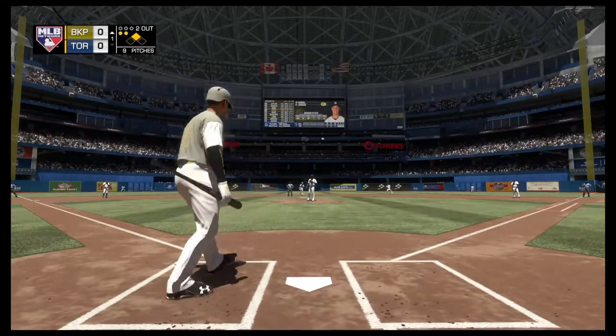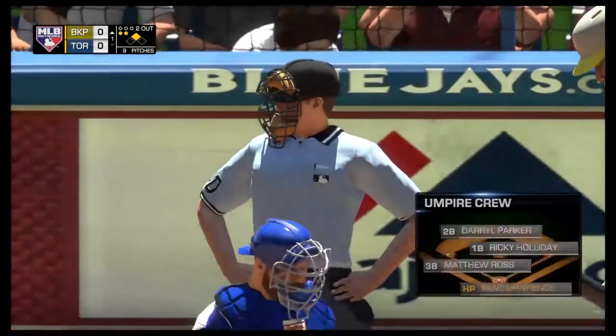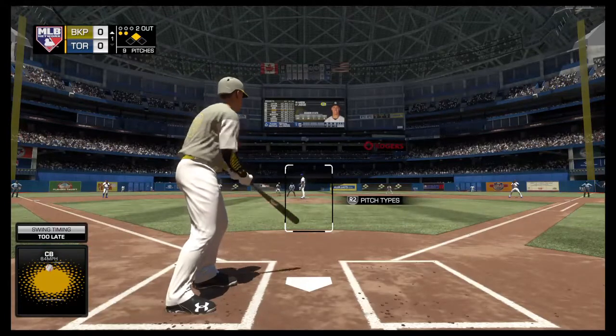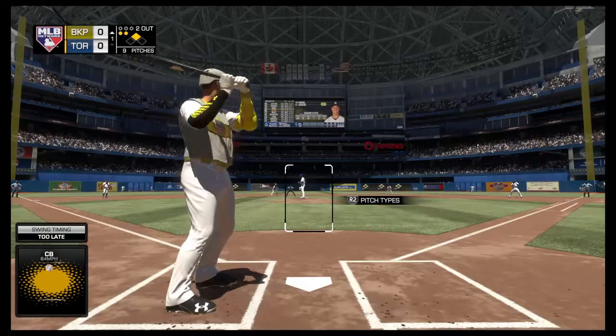Swing and a miss. It's 0-2. That's a high strike on a curveball right there. If he continues to throw that pitch, we won't be mentioning his name very much longer in this game. He's going to have to get that ball down to be effective.